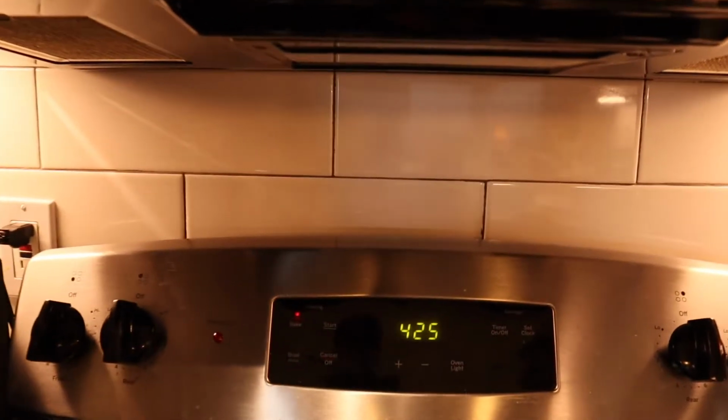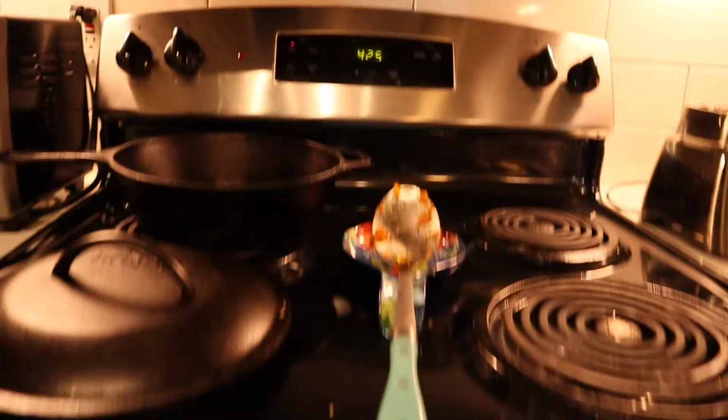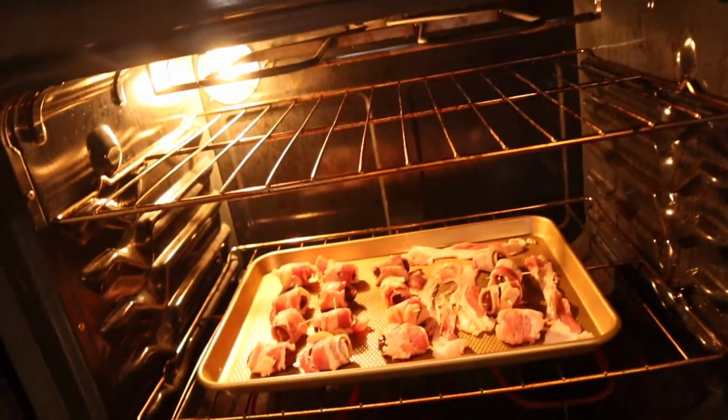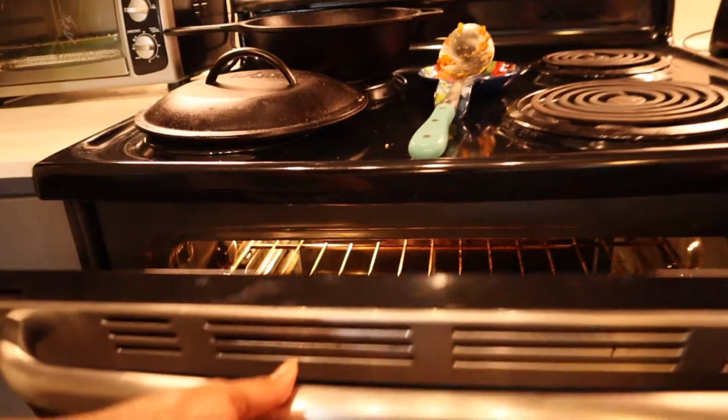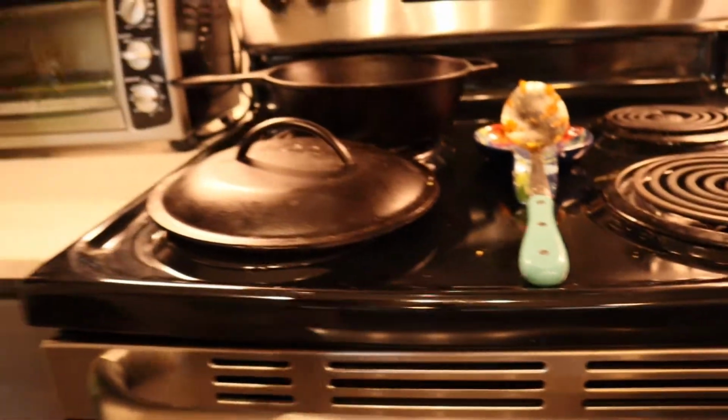Alright, so you're going to set your oven to 425 degrees, stick in your dates, and cook them for about 18 minutes or so until your bacon is done and crispy.